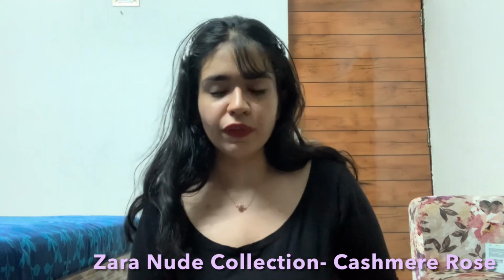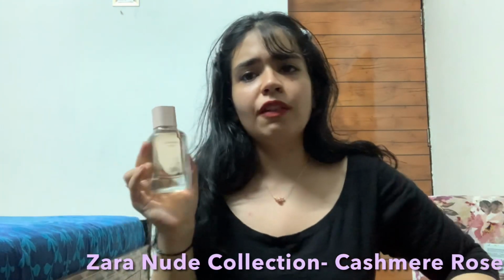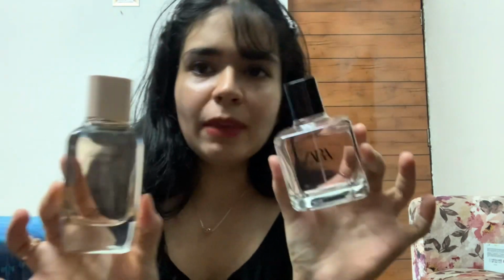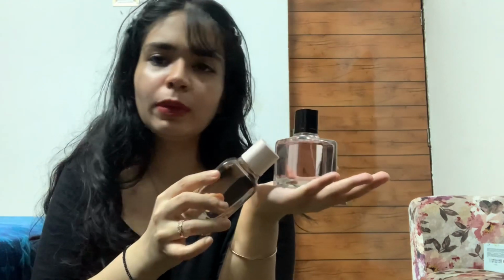Then the next one is Cashmere Rose, and if you know, I love rose fragrances. I know the notes do not mention rose, but I just couldn't stop myself from buying this one. Out of the nude collection, none of the other ones except the Deep Garden appealed to me that much, so I thought it's a good idea to go for the Cashmere Rose as well. The packaging of this one differs from the classic Zara packaging. Otherwise the Zara perfumes come in a little cube packaging, but this one is different, heavy and solid. As far as functionality is concerned, this one is better because it becomes easier to spray and you have a great grip to hold.